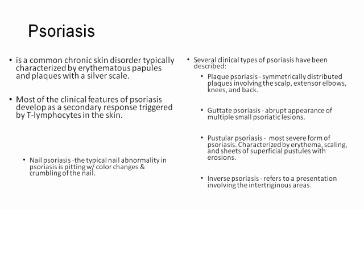All right, so psoriasis is a common chronic skin disorder typically characterized by erythematous, reddish papules with plaques, usually with a silver scale. Most of the clinical features of psoriasis develop as a secondary response triggered by T lymphocytes in the skin. Nail psoriasis, I've only seen twice, but they can get it there. The typical nail abnormality in psoriasis is pitting with color changes and crumbling of the nails.